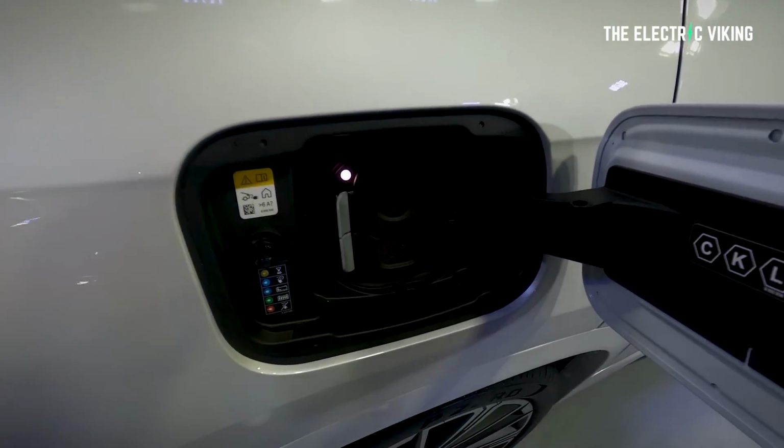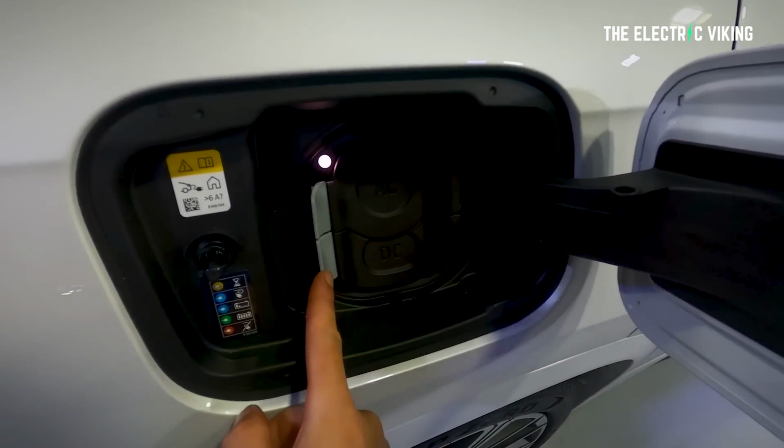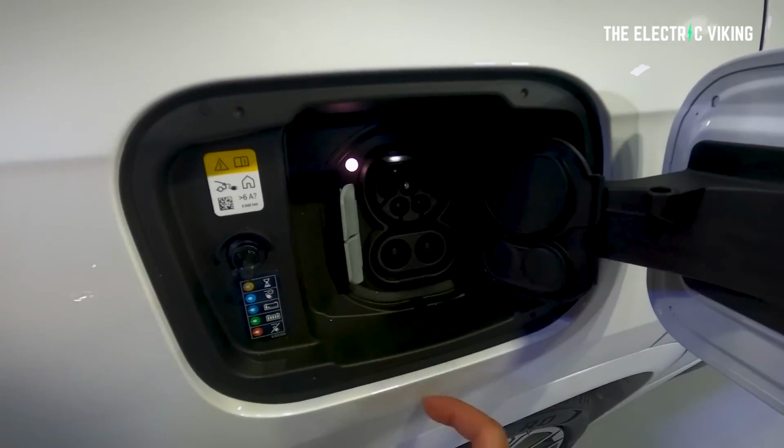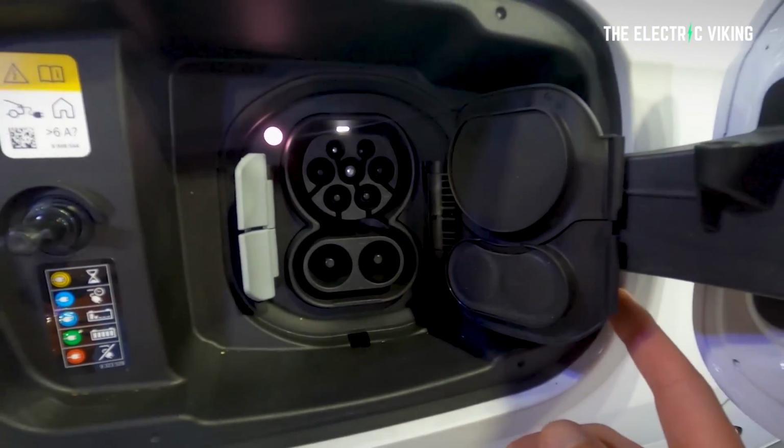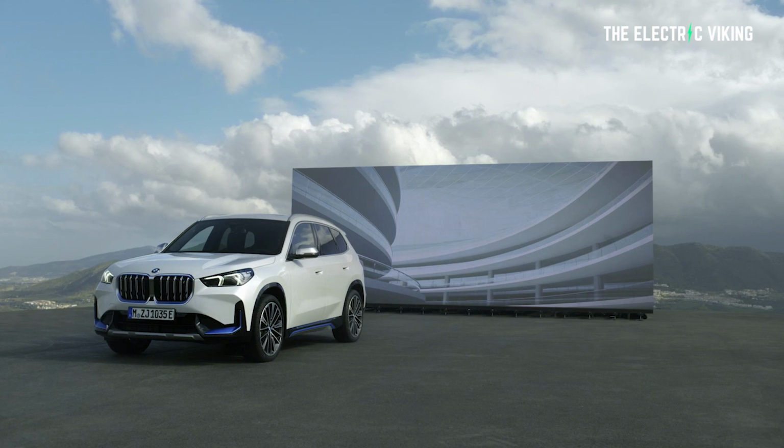Not many houses around the world would actually have the capability to charge your EV on a 22 kilowatt charger simply using your current electrical network at your house. You'd have to get your electrician to install that, and that would be a bit of work, but it is a thing you can do if you want to.